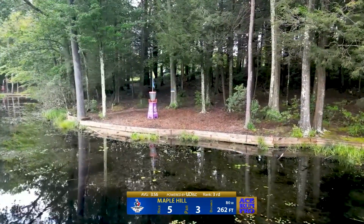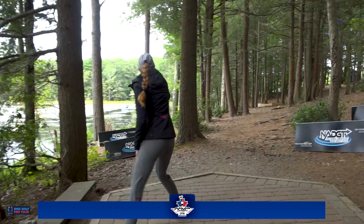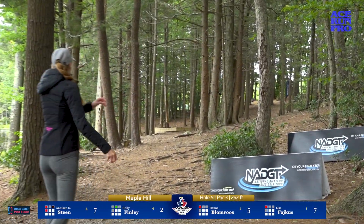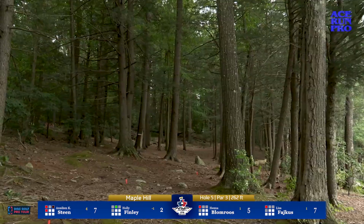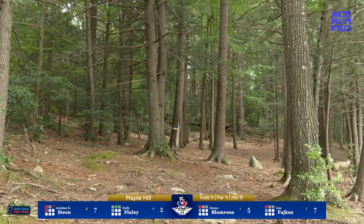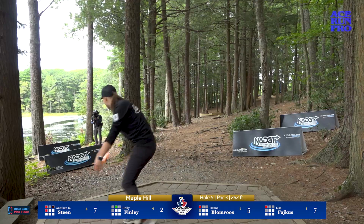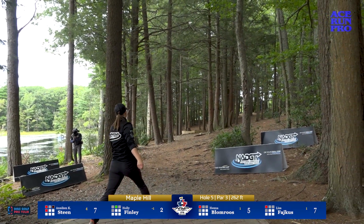However, I prefer the right side, especially with this type of wind. We'll see who's brave enough to go over the water today. And first up, it is not me. I'm not going over the water. Tried it in practice. I thought you were saying first up was not you. I was like, that was very clearly you. Yeah. Not me going over the water.